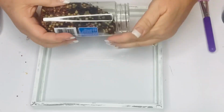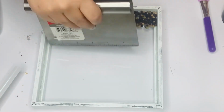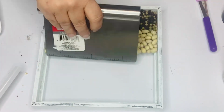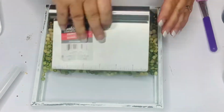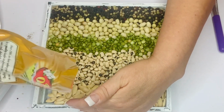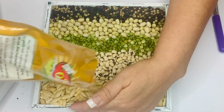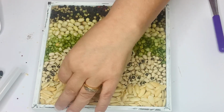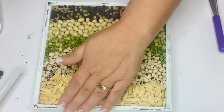And then on the second one, I used a peppercorn medley, Mayocoba beans. I have never heard of those in my life, but they were pretty colored. My split peas, some black-eyed peas, and some pumpkin seeds at the top. And I didn't glue the top of my poster board at first, just in case I needed to add more to that top layer if it settled a little bit too much. But I packed it well enough apparently, and I didn't have to.